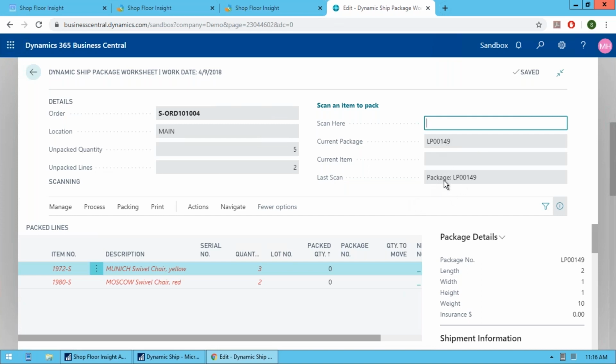Now, we call it a package in here, but that can be a box, that could be a pallet, that could be an envelope, it could be whatever you like, anything that you're going to be packaging items into, right? So again, we can do LTL and you can have pallets or whatever you like. I'm going to call it box or package, but just keep in mind it could be a pallet as well.